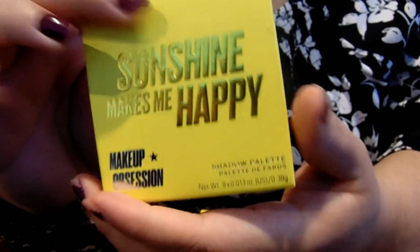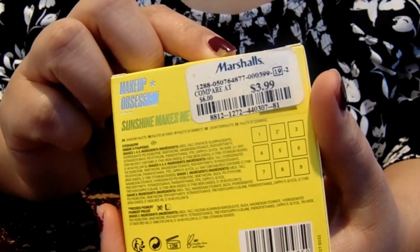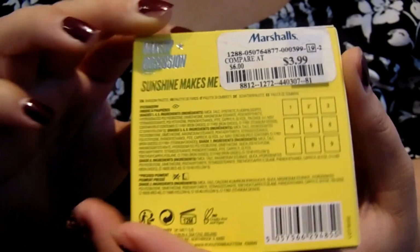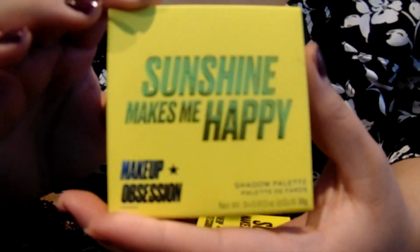I believe this palette originally came out at the end of 2020 per the videos on YouTube that you can still see. I got my version at Marshall's for $4. This little palette also made an appearance in one of Shane Dawson's most recent videos, where he went to TJ Maxx. I got mine from Marshall's.